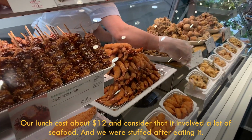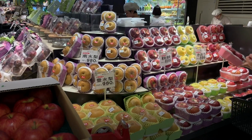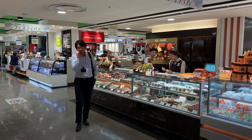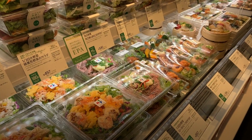Food is relatively cheap. You can eat well for not much money. I know everybody thinks it's expensive here, except for fruit. Fruit seems to be really pricey. The one thing I want to know, though, is how do people not get fat here? Look at all this. Amazing.